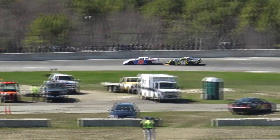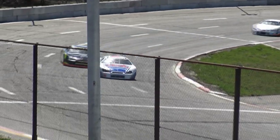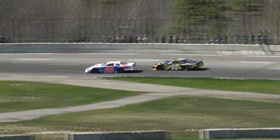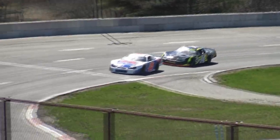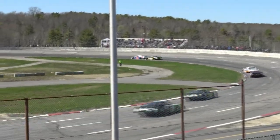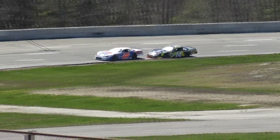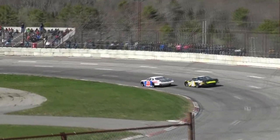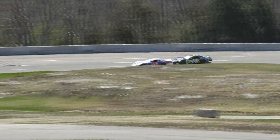St. Clair now on the rear bumper of the 26 of McLaughlin. He looks on the high side as they make their way into turn number 3. Two laps to go as St. Clair now looks on the high side of McLaughlin again. We'll see if he's got enough time to get it done.